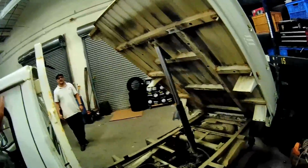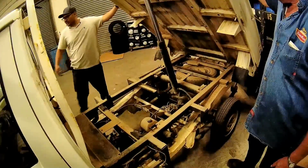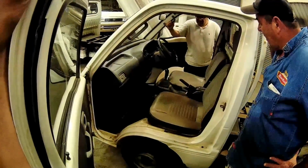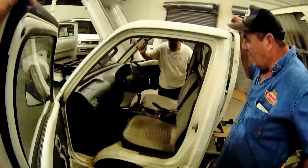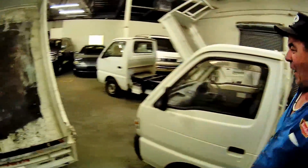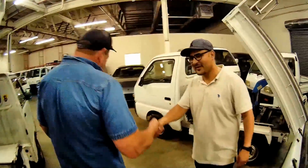What's this one going for? It also has air conditioning. Oh, this has AC, 4-speed. And this one is also in the 7,500 range. Oh, yeah. Definitely. Oh yeah, I'm sold on it. Look at that. Sold.